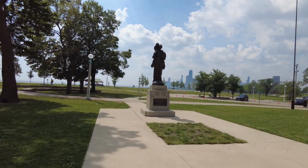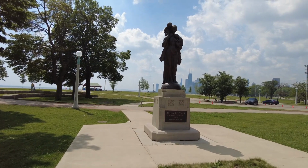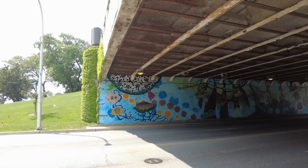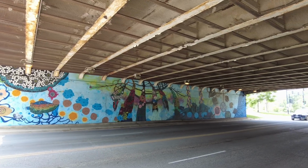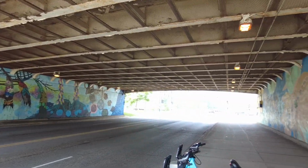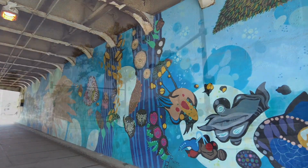Reinstalled near its original location is a statue created in 1922 by artist Ida McClellan Stout depicting a figure of a woman holding two children titled Charitas. In collaboration with the Chicago Public Art Group, Chicago-based artist Renee Robbins transformed the pedestrian underpass at Fullerton and Lakeshore Drive with her mural A Kaleidoscope of Hidden Worlds in 2017.